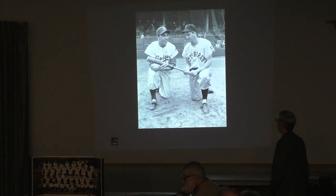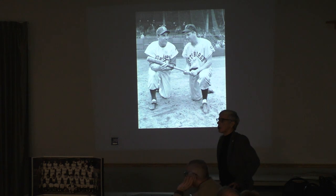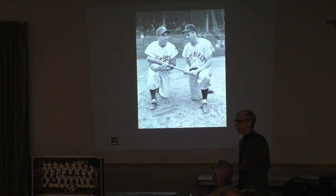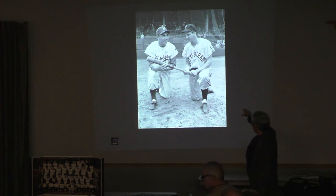Okay. Now, the Pirates had an obligation to keep Roberto on their 1955 team all year or risk losing him in the draft. Well, that's no problem for the Pirates. The Pirates are a bad team. They can have a raw young kid on their team. It's not going to impact their standings. Here we have Bill Hodges, a Dodger, and Ralph Kiner, a power hitting outfielder for the Pittsburgh Pirates.